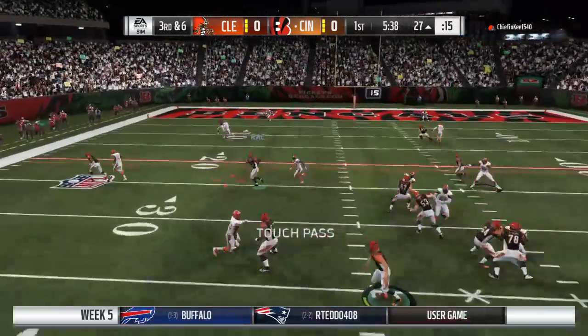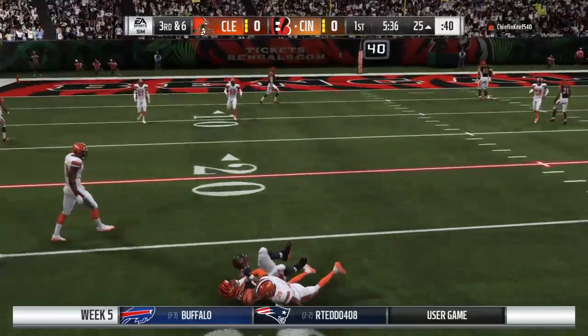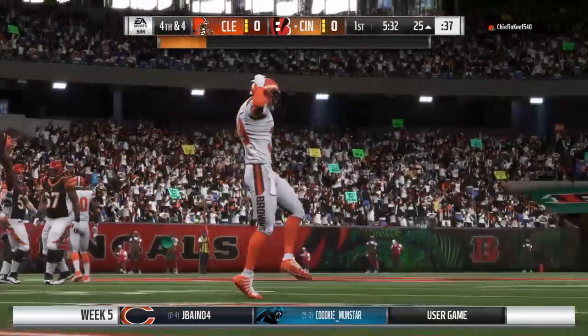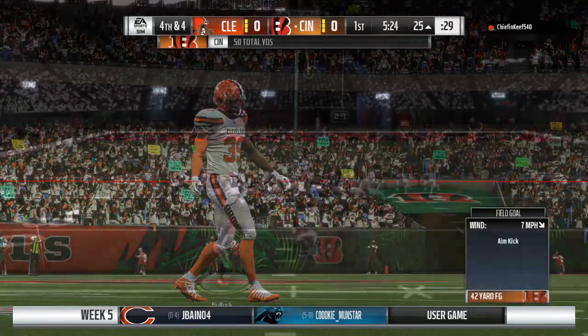Working out of the gun, Bradford. Out left side here to Bryant. And he's able to get it down to the 25-yard line. 2 yards is all they'll get on the completion.